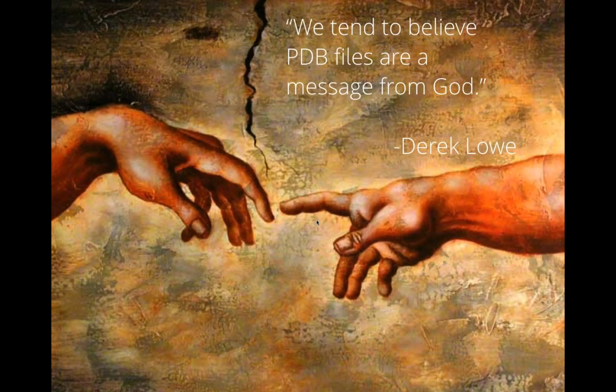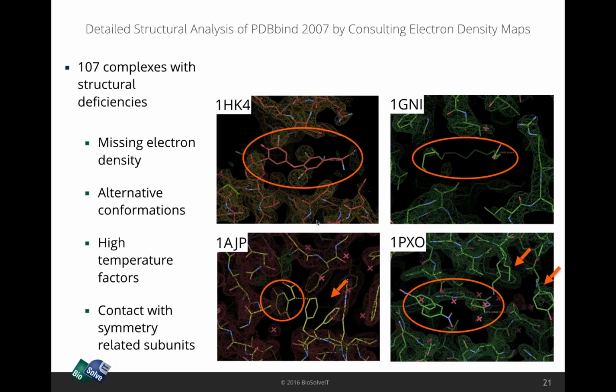Derek Lowe had this wonderful quote: "We tend to believe PDB files are a message from God." Unfortunately, it is always a little bit neglected that the PDB structures we are working with are really not ideal. When we implemented hERG, we dealt a lot with crystal structures, and we had a subset of the PDBbind, called a "high quality" data set of the PDBbind 2007. We looked at almost 200 complexes by consulting the electron density maps.